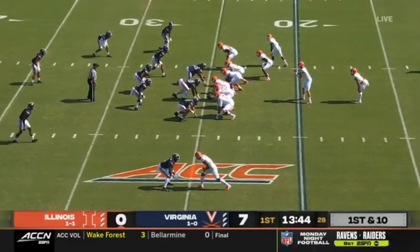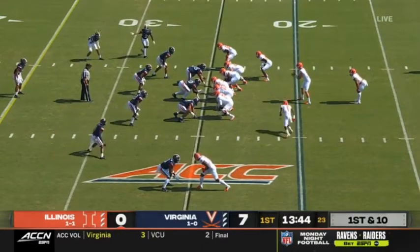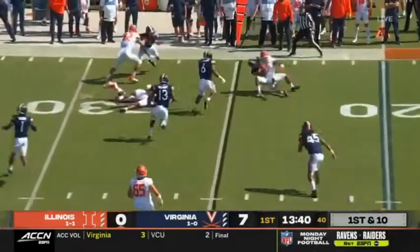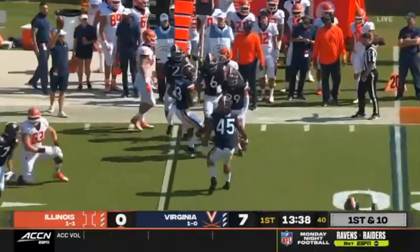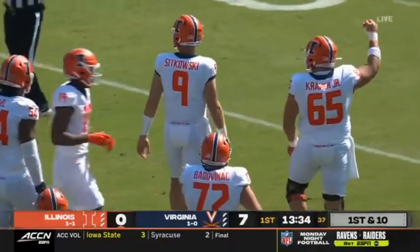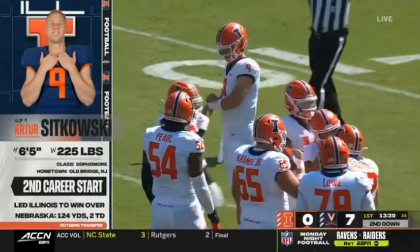So an opportunity now to see Brett Bielema's offense and Art Sikowski. Quick push pass, but not a whole lot of room that time as Joey Blunt comes up from his saber spot. Loss of a yard on the play. Blunt plays that sort of roll burst in the secondary. The saber position they call it here. Virginia, he makes the stop for a loss.